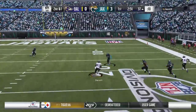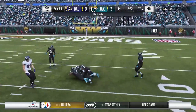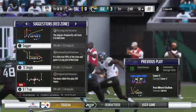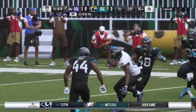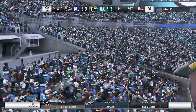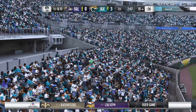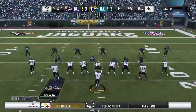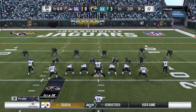Jackson. Philip Dorsett hauls it in. No catches for him in the wild card win last week, but he's got a first quarter grab here. First red zone chance now for the Ravens. They have a 1st and 10 at the 18.